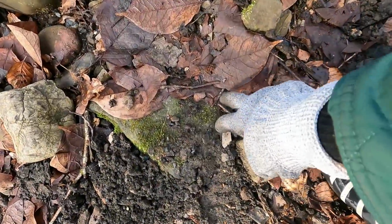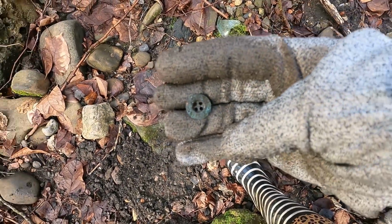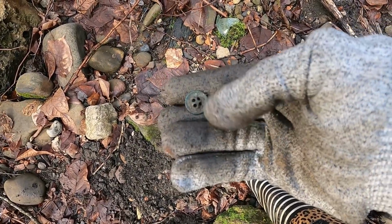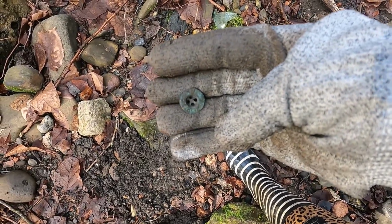Oh, I found a button. Oh, Phil just dropped something. A little metal button. I'm not sure how old that is. I'll have a read when I get it home and clean it up.